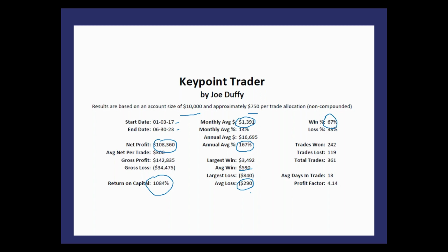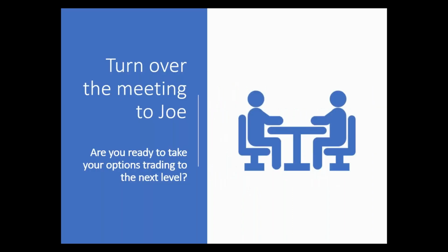You're looking for a pullback in a trend, and you're establishing a position. You'll probably talk more about how to get into these positions, and some of the actual trades from these services. Joe, anything else you want to add about Keypoint before we turn over to you? No, I think we'll probably cover it as we go. If there's anything to be added, certainly you can ask a question and we'll answer anything at the end.